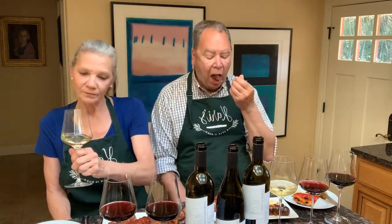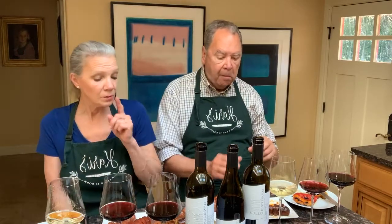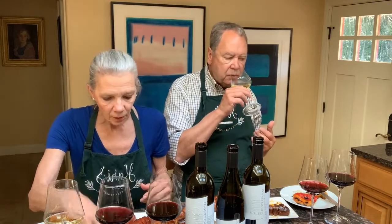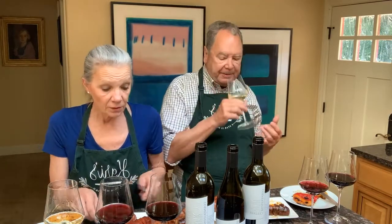I'm brave. Oh, and that is delicious. And the reason I was also thinking that is there's a little bit of salt in there. And that salt with the acidity, I think it really complements the wine very much. Okay. Now, the next one we have here.